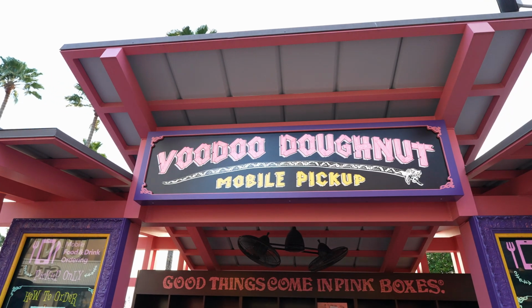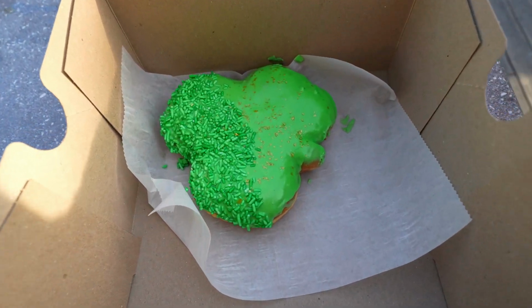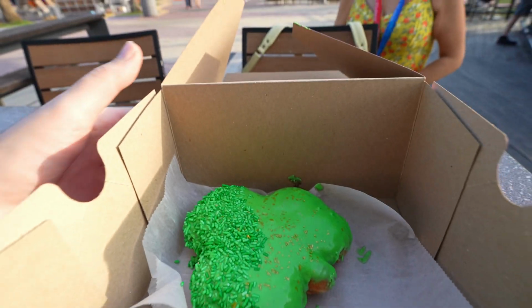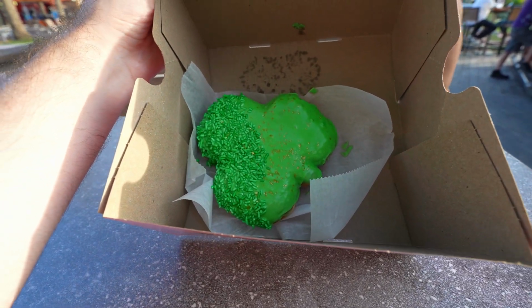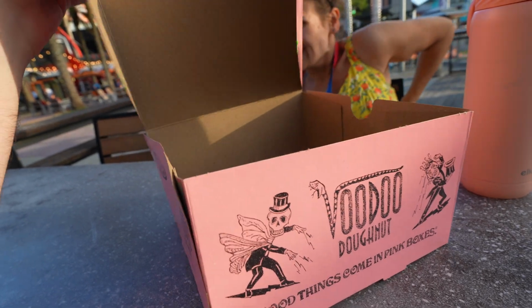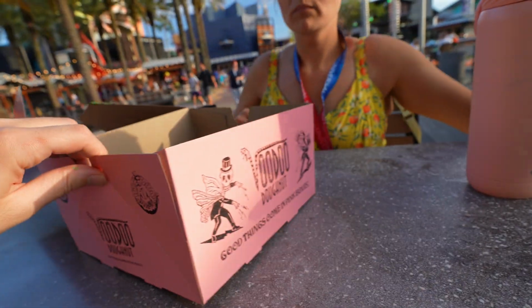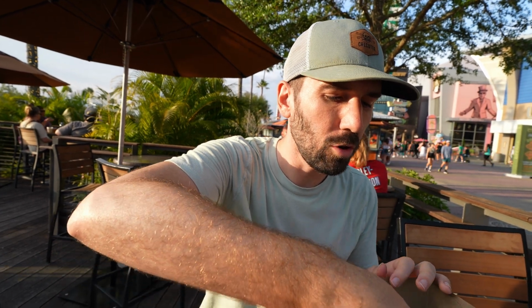Obviously, we came over here to Voodoo Donuts to get the Shamrock Donut specialty item today. We're gonna try that out for you guys. Look at the size of that freaking donut. It's so big. That's bigger than my hand. And when we got this giant box, we're like, why do we get a giant box? But it kind of makes sense, but still feels a little wasteful. I would have been fine with the bag. But wowzers. Here we go.